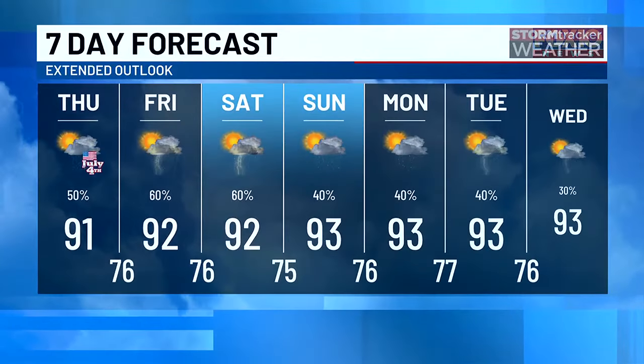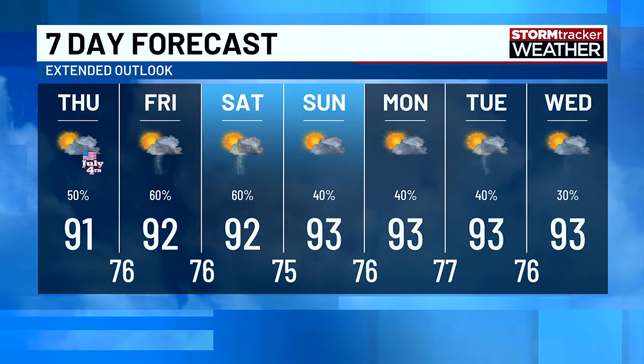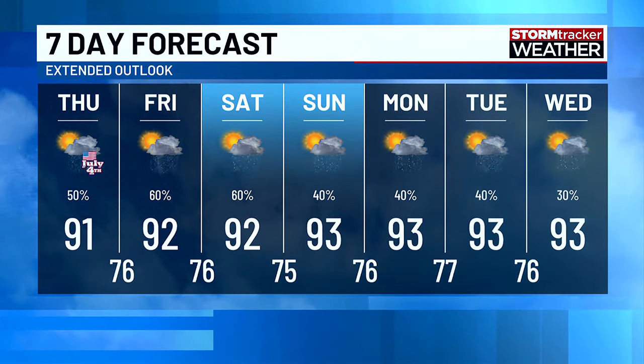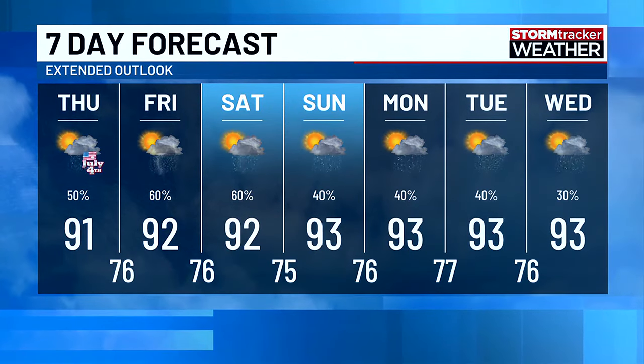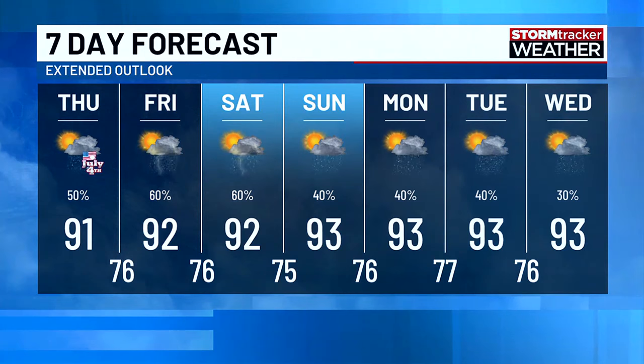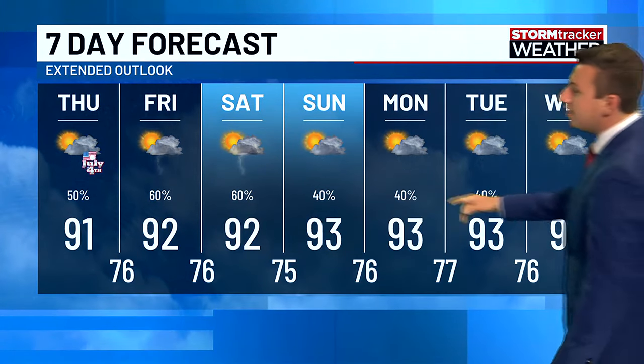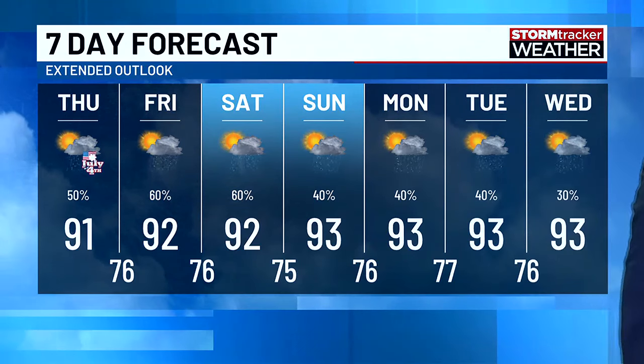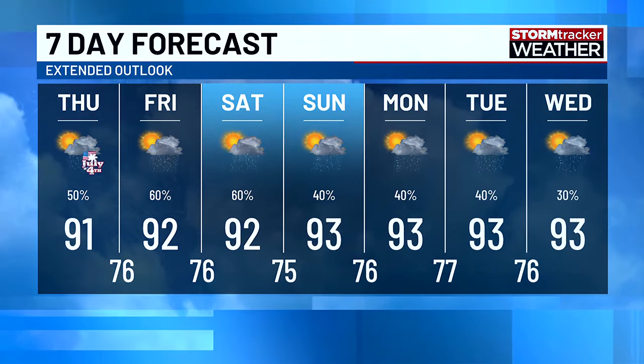Here's our 7-day outlook. 60% chance of rain. We bumped the rain chance on Friday and Saturday. That is a result of an approaching front that'll get close to our area and just provides a little bit of moisture. It does not pass through us. Then we drop that rain chance to 40% on Sunday. Scattered afternoon showers and thunderstorms will be the story all the way through our 7-day outlook.